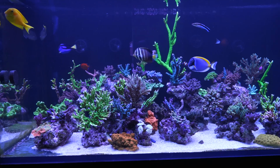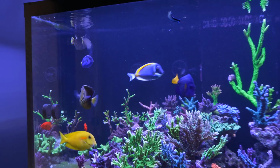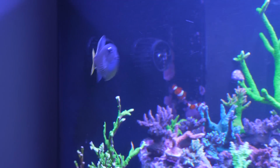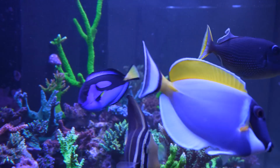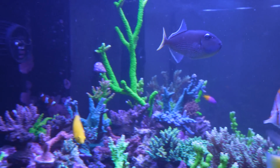Now let's go a little bit more exotic next. First, look at this beautiful triggerfish right over here. This is a Bluethroat triggerfish. You can actually see that he's got a little bit of blue on his throat, hence the name. Let's maybe take a look at him here. And he is a gentle soul. He's not going to touch your coral.